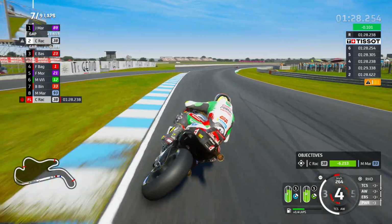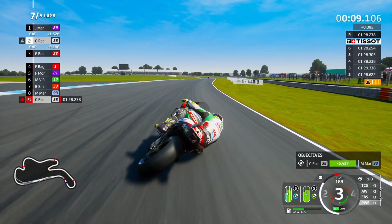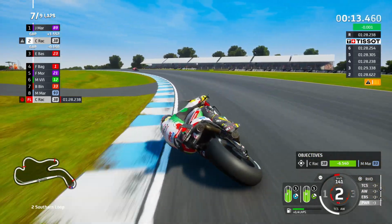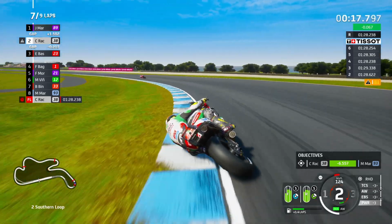I don't really believe we would have had enough speed to get past the Ducati, but we seem to. I do think that Bastianini braked a little bit early there, but either way, we've been able to capitalise off that and make ourselves take the second position.